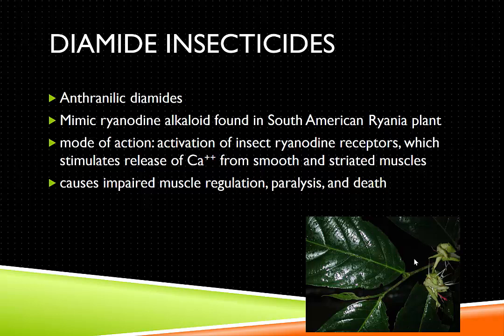So now, focusing on these diamides and how they fit into IPM systems. They've been out for over 10 years now. Even if a grower may be resisting because they're a little more expensive than they're used to paying with pyrethroids, sometimes it makes a lot of sense, and sometimes it fits in really well to systems. So what are diamides?